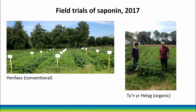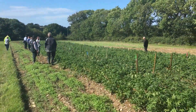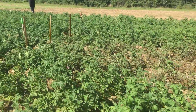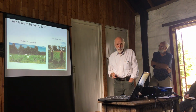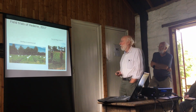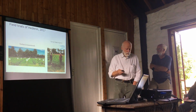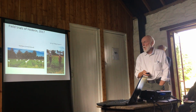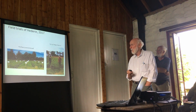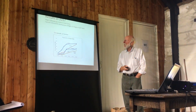So I'm starting with the field trials that we ran last year, 2017, and we had the conventional trial at Henvice, where we can use nasty things like herbicides. We have artificial fertilizers, and we have David's one here, where he's organic, and of course he can't use the conventional fungicide, and he's using copper instead. This is just an example of the results at Henvice last year.